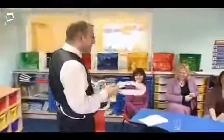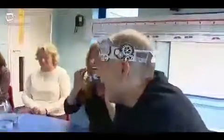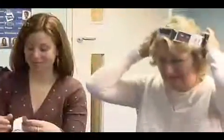The first activity that we're going to do is we're going to have a look at how we can do a fun activity to see how far children are capable of going back into the past. The first thing we must always have is our special time machine hats. See how you go with them. There are clips on the back, you can tighten them up.